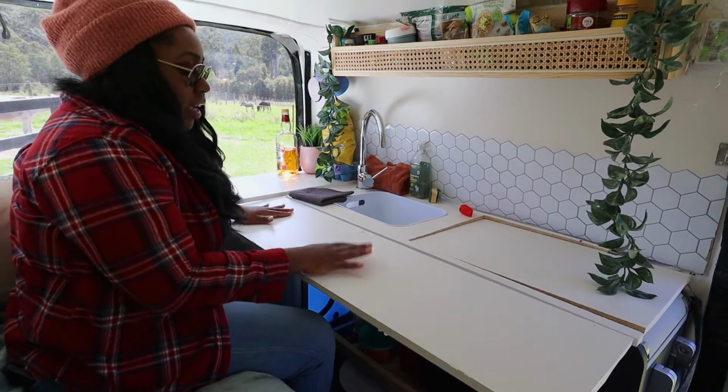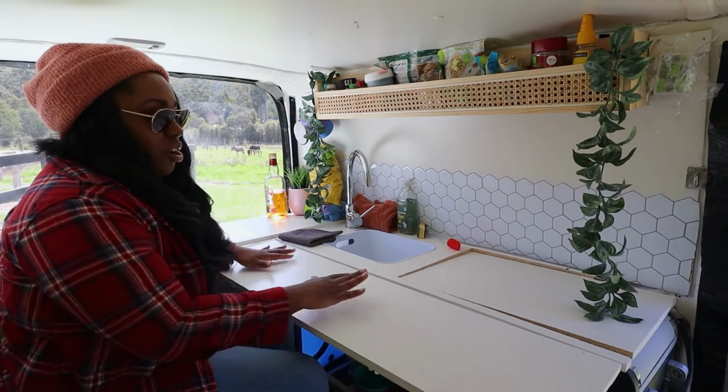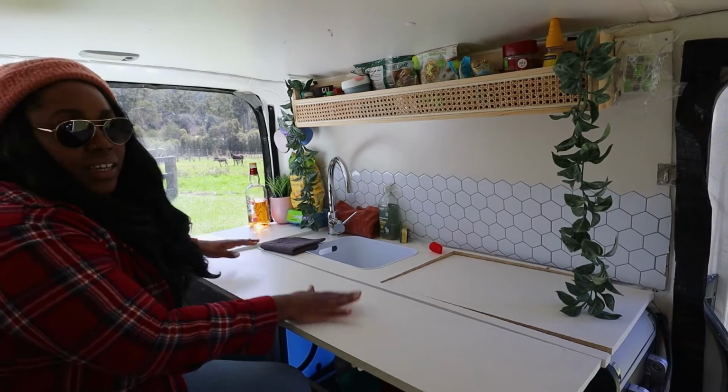We can cook on it. It just gives you that extra bit of room in such a small space. So I really, really love this. It lines up here actually. And it actually holds a good amount of weight. It's surprisingly strong. It's very sturdy.